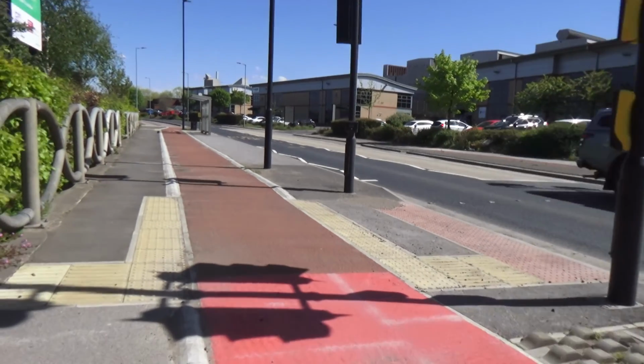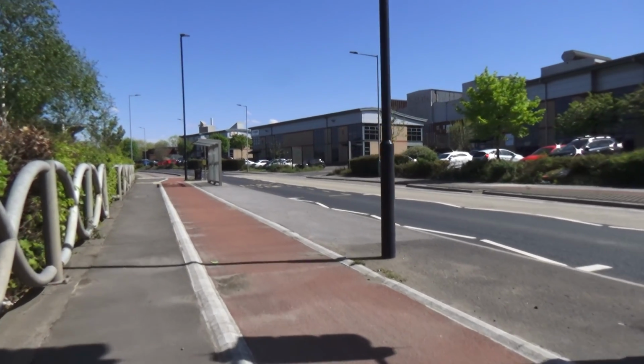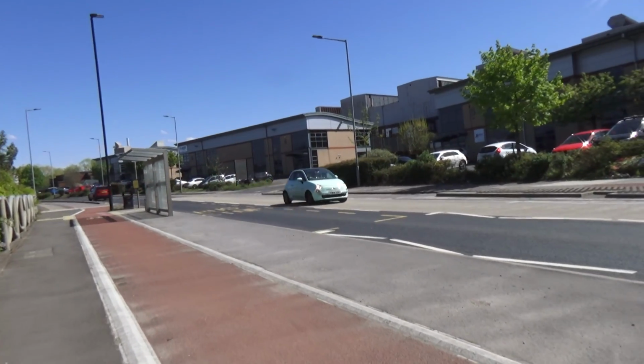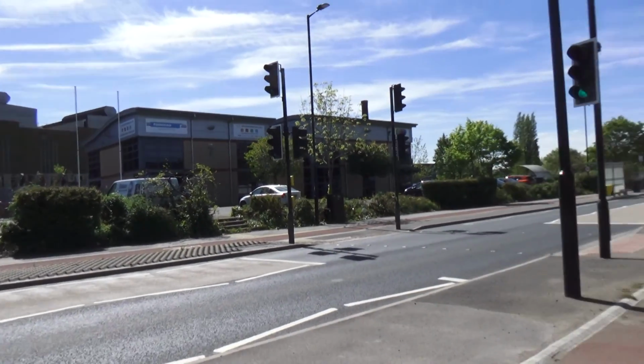That's how I had a nasty accident when I cycled into Sheffield, because I was coming from a road to a cycle lane that was really badly signposted. I didn't know if I should be in the taxi lane or on the pavement, and that split moment cost me.